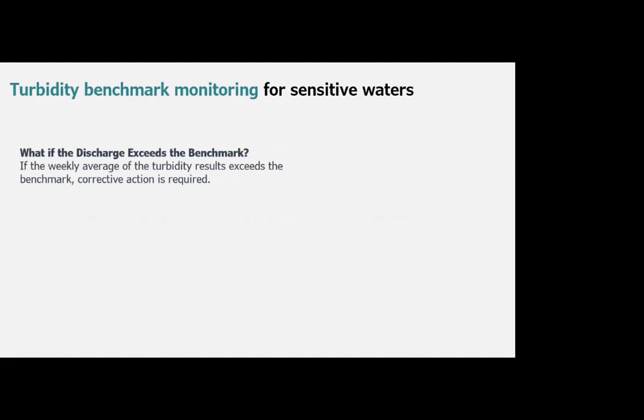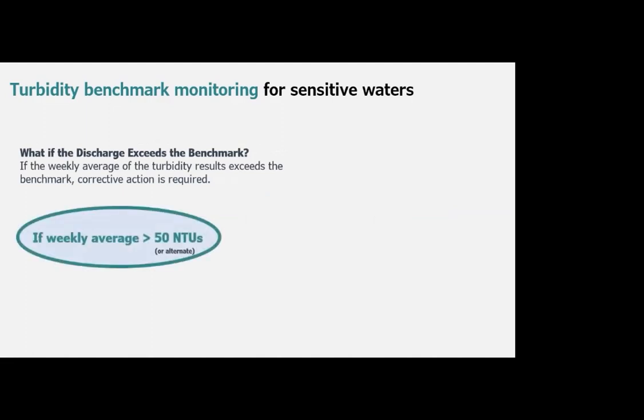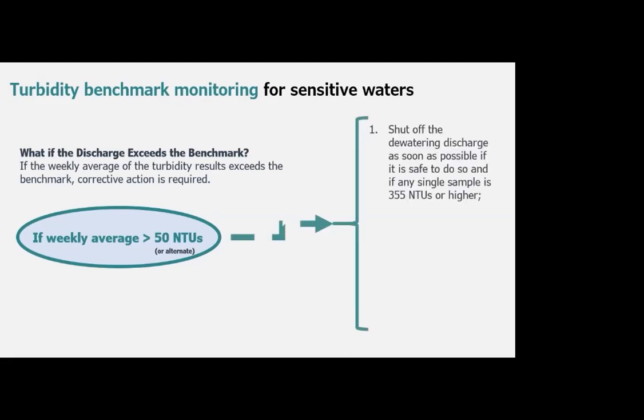So if the discharge exceeds the benchmark, let's say it's 50, basically what you're looking for is the weekly averages. You're monitoring whenever you're discharging dewatering water and you're averaging the week's worth of samples. If that average is over 50 or whatever your alternate is, then that triggers the need for corrective action. First, you may need to shut off the dewatering discharge as soon as possible, if it's safe to do so. We also have a note in the permit: if any one sample is 355 NTUs or higher, you'd want to shut off the dewatering discharge. That's basically because if you get a 355 or higher, there's no lower samples that are going to bring it below 50.